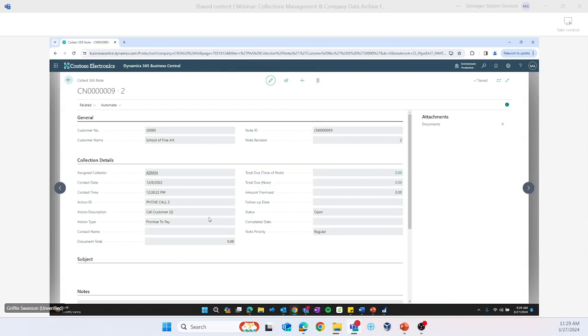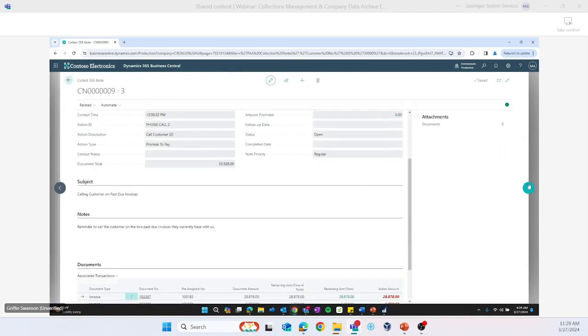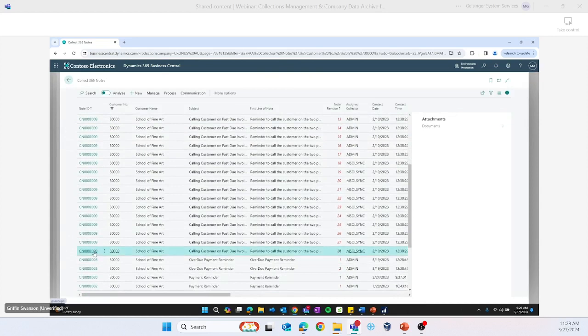You notice all of these fields are locked because we don't want you changing something that's already considered historical, but you would be able to review the notes and the history changes made over time. So you can see with each click that I make here, we're just going through the next revision. But what if I want to make a change here on the most current note? I can also do that as well.